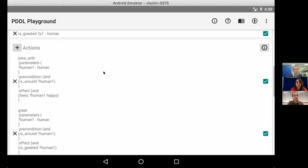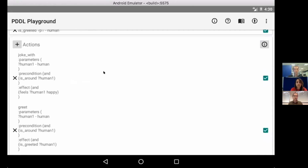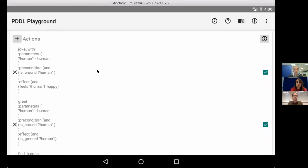The fourth subcomponent is actions. Actions describe a change in the world and are described using predicates. Actions have three sections. One is the parameter, which defines the type of things that we perform an action on. Looking at the first action here, we have joke with. We're joking with a human, so the parameter is human. The second section is a precondition, and this is the state of the world that needs to be satisfied in order for this action to be called. That doesn't mean that the action will be called, it's just that it's available. It's what Victor talked about before about feasibility and trigger.